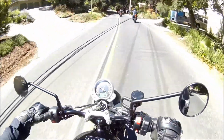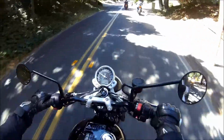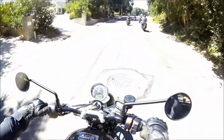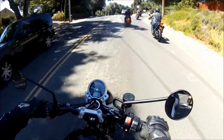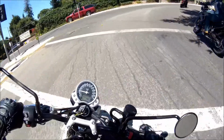When I hit the info button, it lets you cycle through the trip meter. MPG, we're getting 56 miles per gallon. This has a total of 42 miles per gallon right now. That's pretty good for a big bike. And it has a range of 80 miles, it has a clock, and odometer. Pretty simple, but it's a lot more info than, say, my DR650 would have, you know.